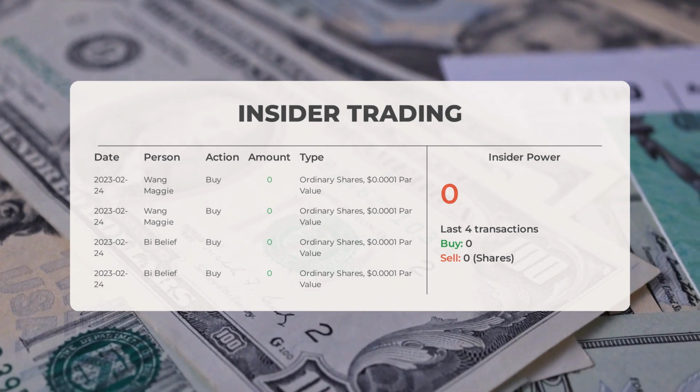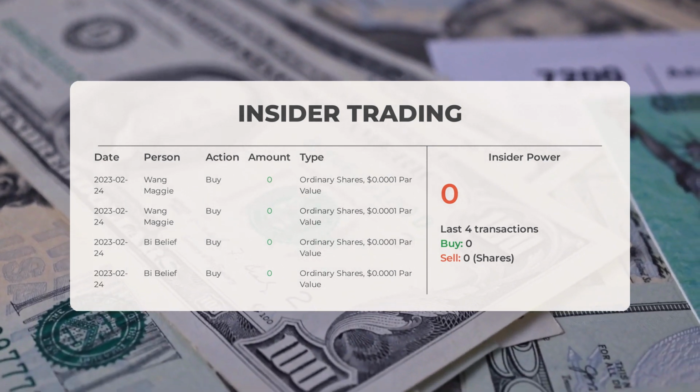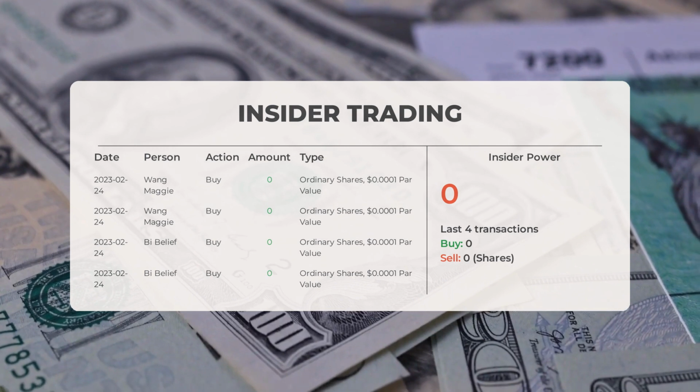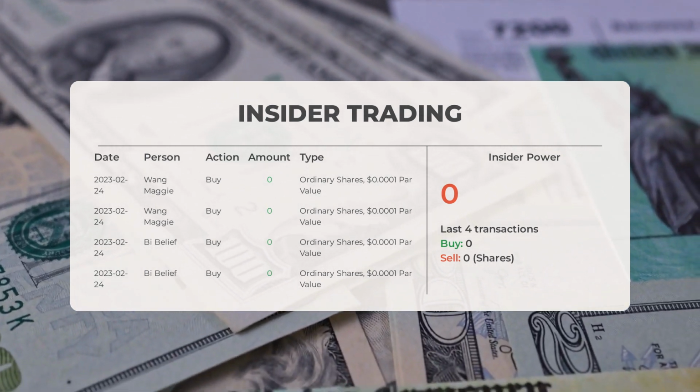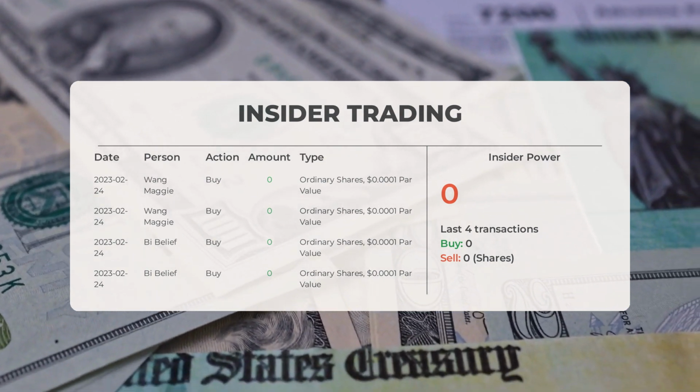Based on the 4 most recent insider trades, the insider power is calculated to be negative with a ratio of 0.000. Overall, insiders have purchased 0 shares and sold 0 shares in the last 4 trades.